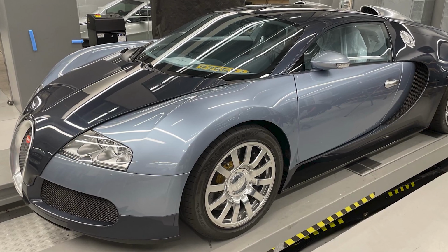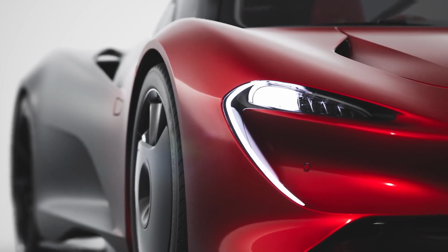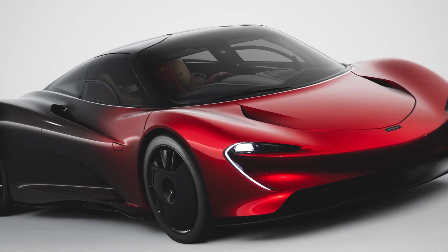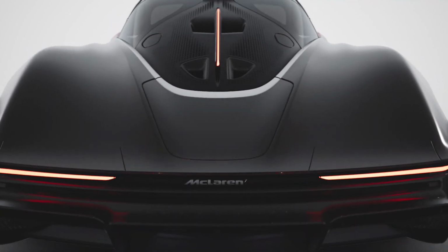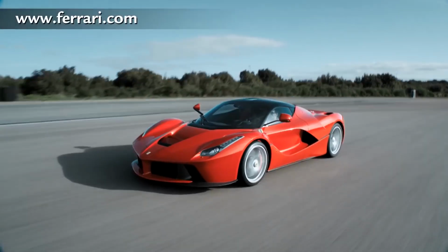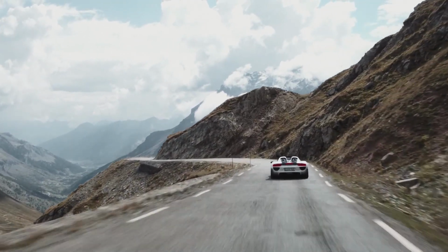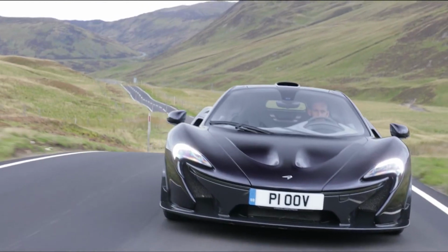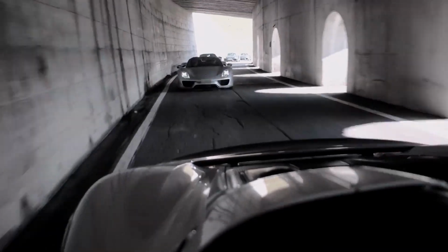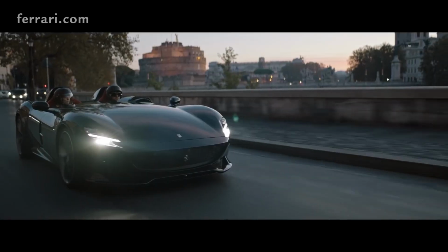Now, along with the Veyron, the Koenigsegg Agera 100. Now, I'll just tell you, that is actual gold leaf on the bodywork. And of course, and this one is super special, the New Zealand debut of the McLaren Speedtail. And sticking with the hypercars, we will have the hypercar Holy Trinity, the LaFerrari 918 and P1, and what I'm sure will be the first time they've been together in the Southern Hemisphere.